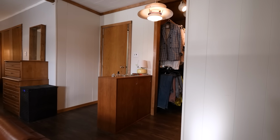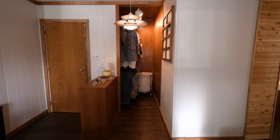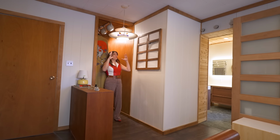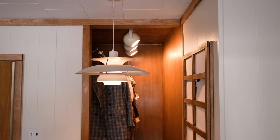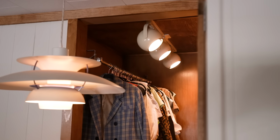Adding this cabinet here works as kind of a room divider to separate the entrance, and also as a great storage solution for sweaters and stuff that I wanted to bring out of this space so that this area could be a lot less cramped. We did some other things like opening this up, raised this entrance all the way to the ceiling, removed the door altogether, and now it kind of feels like a big, grand walk-in closet experience, which is so much better than before.